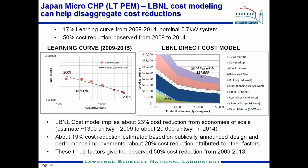cumulative volume. On the right, I've shown the LBL direct cost model for 1 kilowatt, and I've shown the stack and the balance of plant components, with a markup of 50% to 100% in the last two shaded regions. I put a point there for the 2014 price per kilowatt, which is about 22,000. We don't know exactly what the markups are, so this is approximate, but we do know that the balance of plant has a lot of components in that system, with water heating and a storage tank. So this can help us understand the economy of scale.